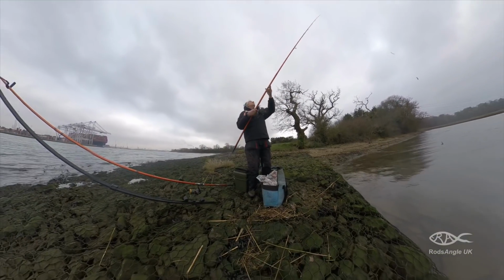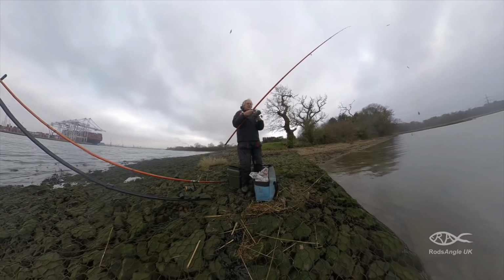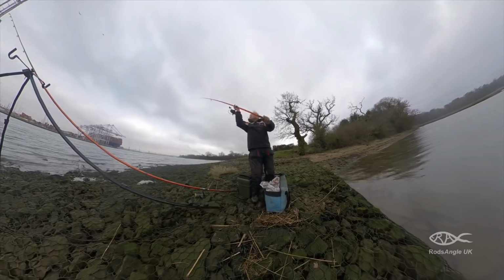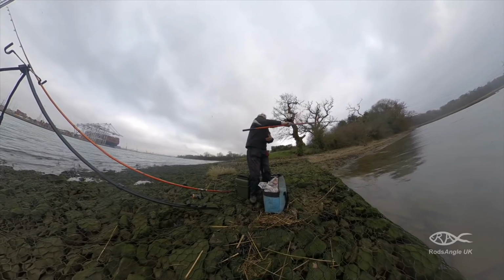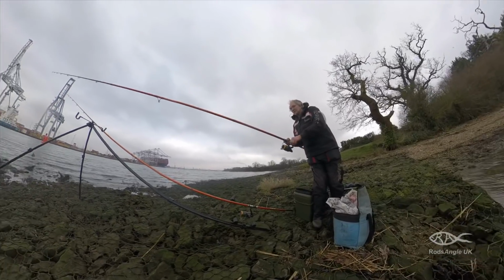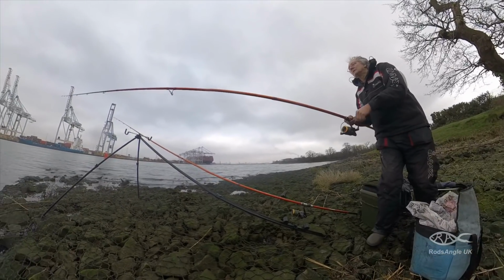Anyway, I've given it a go. It's slow. I've not caught my target species. I have caught no flounders, 4 bass and 2 whiting. Better than being stuck indoors watching the television.